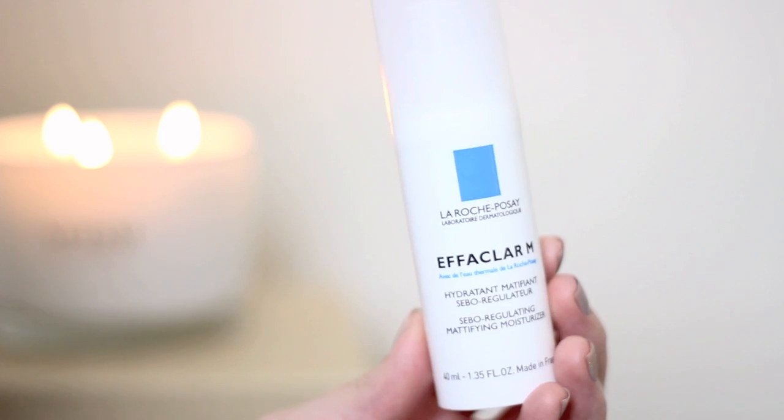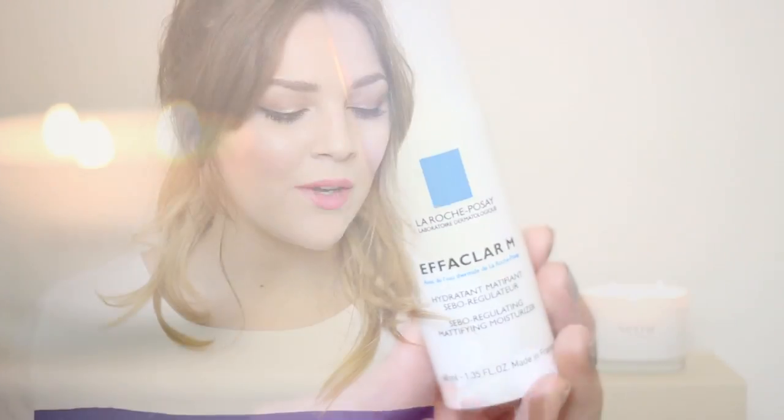So my last two skincare empties are both moisturisers, and the first one is the Roche-Posay Effaclar M. I think I mentioned this in my last skincare video, and it's basically their mattifying moisturiser, so it's great for oily skin, which I do have. Mine's more combination at the moment, so a bit dry, a bit oily, but I find this just goes on really smooth. It has a lot of hydration to it, but then it really mattifies down, so it's a really good base for makeup, and it's really good if you get that shininess across the face throughout the day.